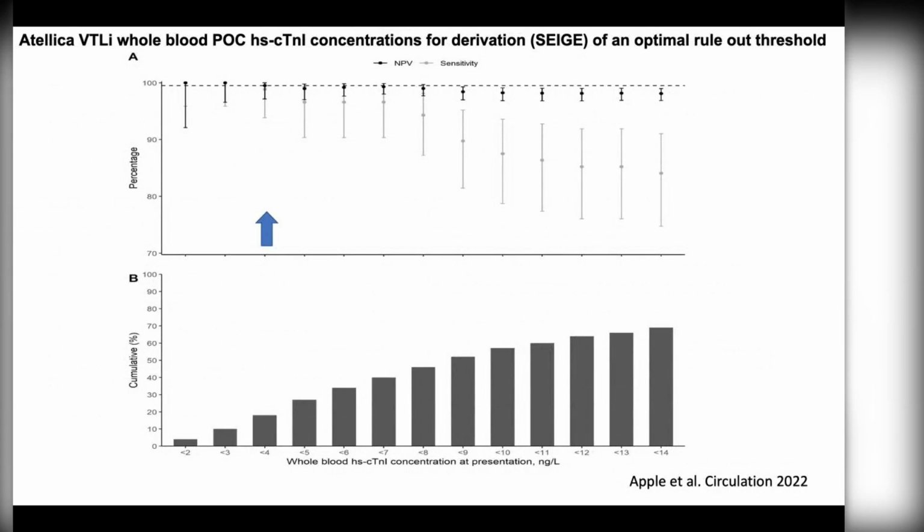So here's the data. This is the data using the whole blood point of care high sensitivity troponin I assay for defining and deriving an optimal cutoff. Now I call this the Nick Mills graph, where Nick first championed showing a graph of the negative predictive value and the sensitivity, and then a cumulative index of patients over time. If we look at this closely, and I'll go through a table, our ideal 99.5% negative predictive value and 99% sensitivity was at a less than 4 nanograms per liter value for the VTLI assay.